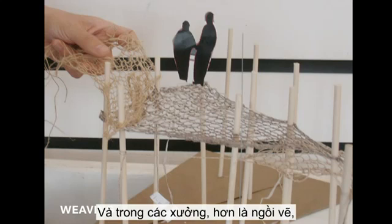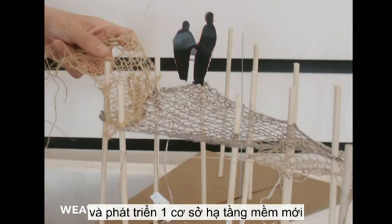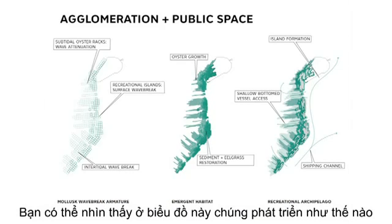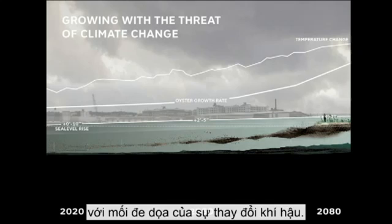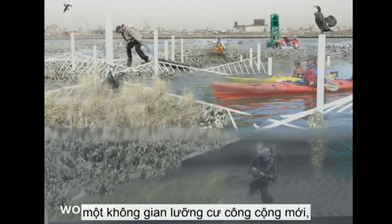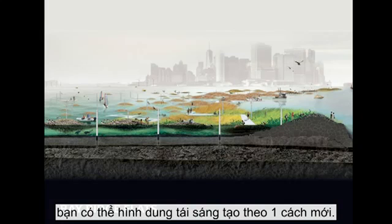So we imagined that we would potentially even host a bake sale to start our new project. So in the studio, rather than drawing, we began to learn how to knit. The concept was to knit this rope together and develop this new soft infrastructure for the oysters to grow on. And you can see in this diagram how it grows over time from an infrastructural space into a new public urban space. And that grows over time dynamically with the threat of climate change. It also creates this incredibly interesting, I think, new amphibious public space where you can imagine working, you can imagine recreating in a new way.